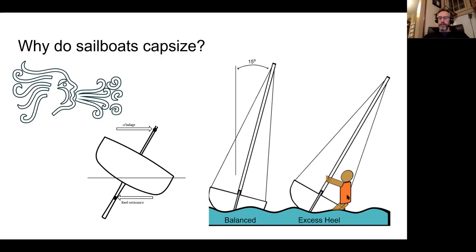In this illustration, you can see the sailor is on the low side of the boat. The wind is coming at the boat in that direction. If the sailor were on the high side, the boat would be more balanced. But if people slip to the wrong side, or if they're not thinking about which side they should sit on, then that can cause a problem. We'll certainly talk a little bit later about ways to avoid a capsize, both by what you do with your body, but also what you do with the sails and how you steer the boat.